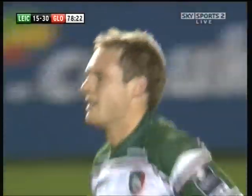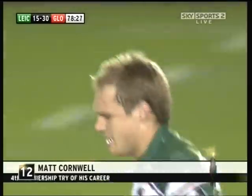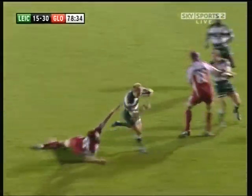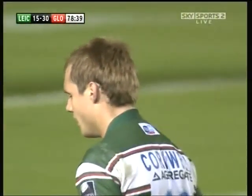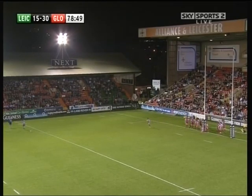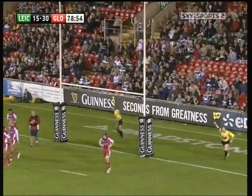Well, they're not going to give up, are they, Leicester? Pretty good effort by the young boy there, Matt Cornwall. You don't give up at Welford Road. That was a good try. Cornwall, though, won't mind about the tries to his name. He'll be more frustrated that Leicester have only got half the points so far of Gloucester. Can Burke put 2 more on the scoreboard? He can!